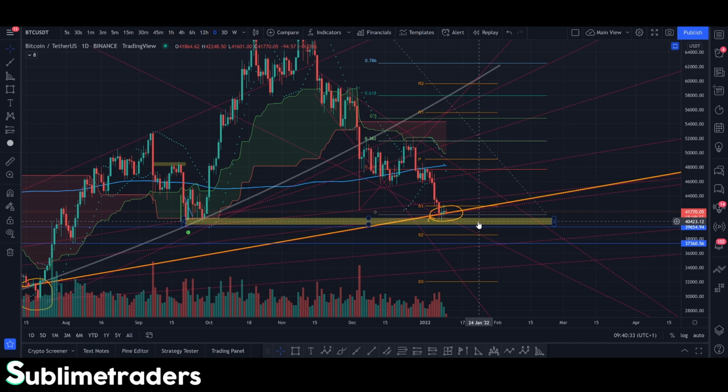I want to draw your attention to the parabolic SAR for 1 second. Parabolic SAR is one of the simplest indicators out there, and it really just indicates the trend. Parabolic SAR stands for stop and reverse, and you can see that it plots dots below the candles for an uptrend, above the candles for a downtrend. Right now we don't have any dot below the candles, meaning that we are still not rushing to the upside, not even turning to the upside.